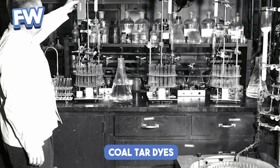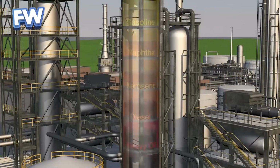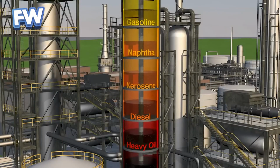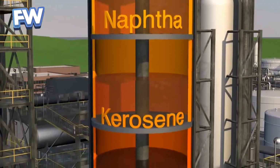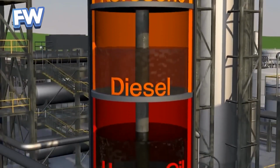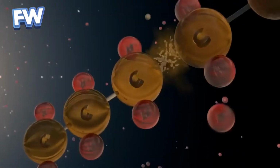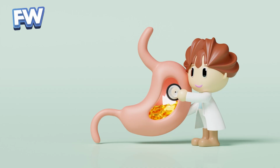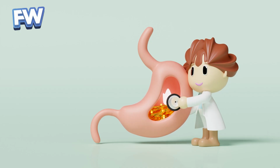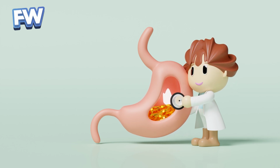Historically classified as coal tar dyes because early versions were byproducts of coal processing, modern production methods have evolved, but their industrial origins remain. Synthetic colors born from fossil fuel refinement rather than grown in soil. Their chemical composition, featuring structures alien to natural foods, raises questions about interactions with human biology. Our digestive system evolved over millennia to process natural compounds, not laboratory-created molecules designed primarily for visual appeal.